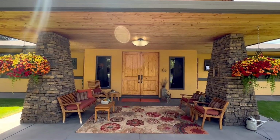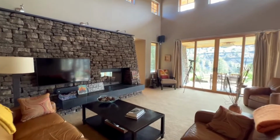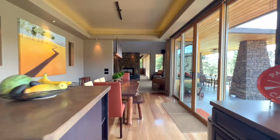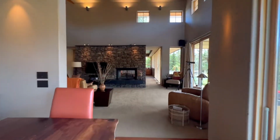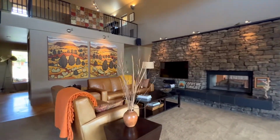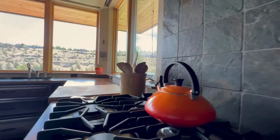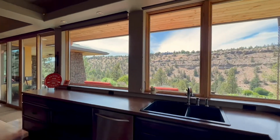Inside, you will find a unique open floor plan, just over 2,600 square feet, with details like Brazilian cherry wood and Turkish travertine floors, and 8-foot window walls that allow natural light and what feels like a panoramic view overlooking the Deschutes River.